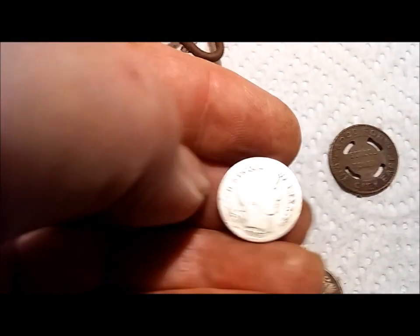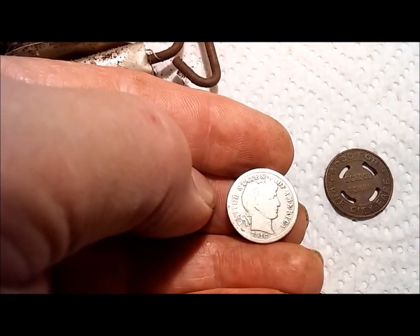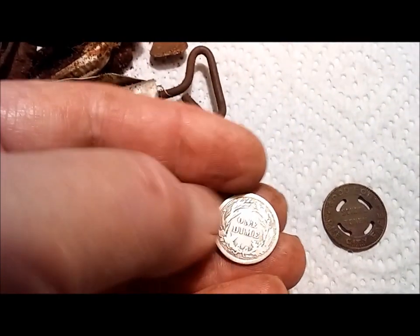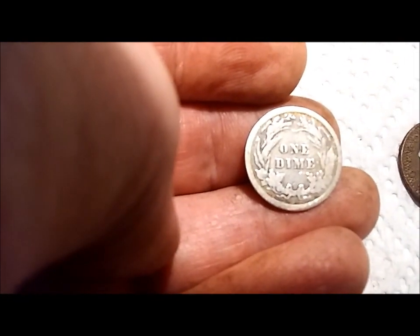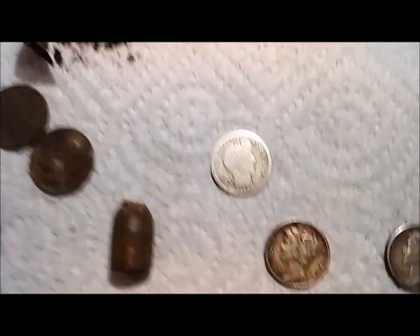And I think I nicked it. I got a scratch across it. You see right there out of his eye. I mean, it's not bad, but there's still a scratch in there. And I don't see a mint mark on that one. White filly. Nice to see him come out of the ground.